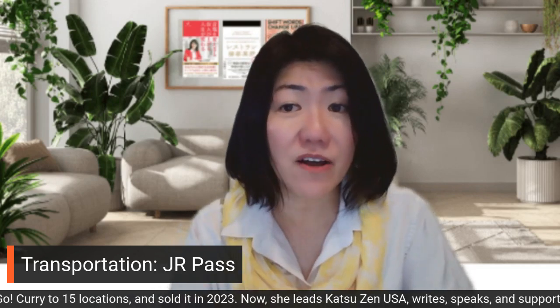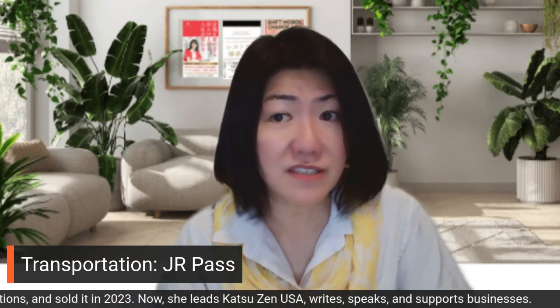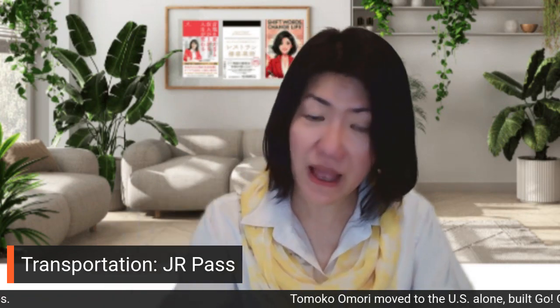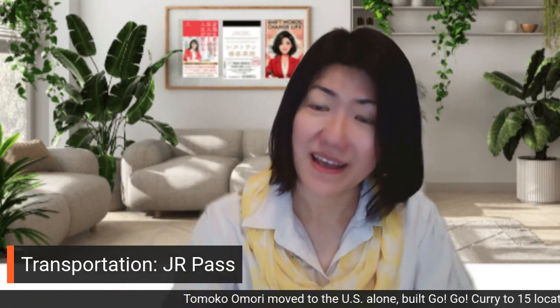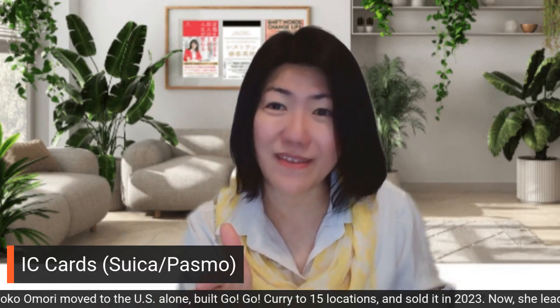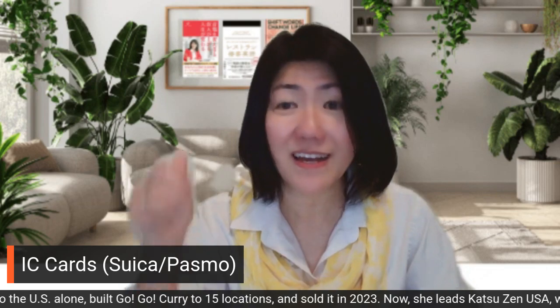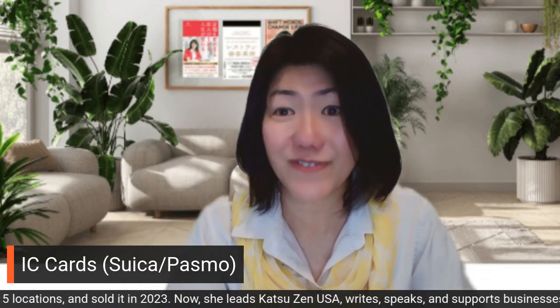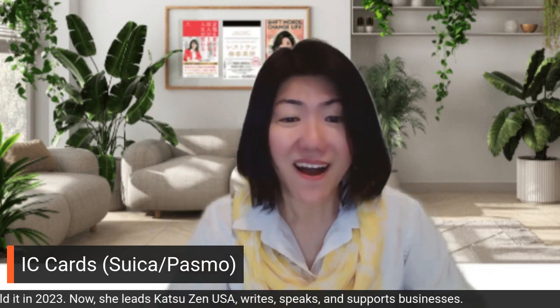There are some third sector companies, like the Metro, where you need to use Suica or Pasmo. It's like a credit card, and you tap in to get in, and depending on how far you travel, when you get out of the train station, you tap again and it deducts the fee. So these two are must-buys when you travel around.